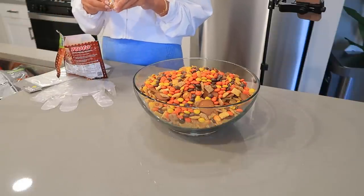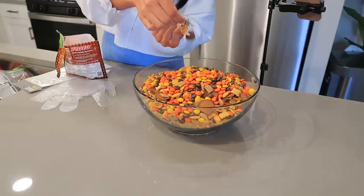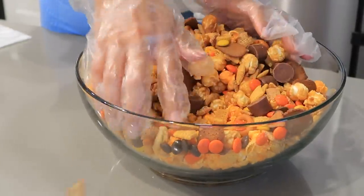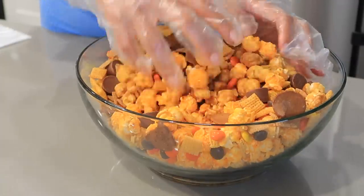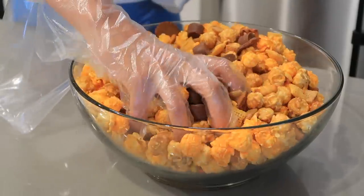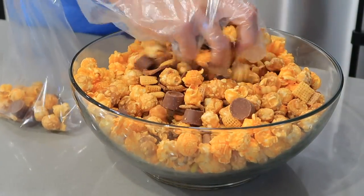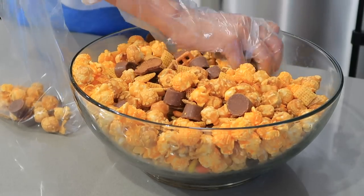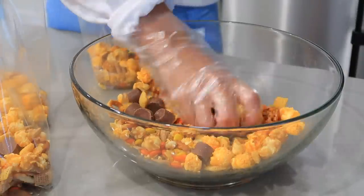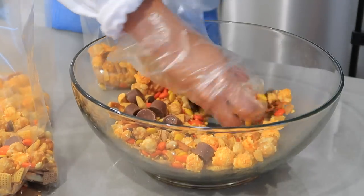And for this part, I'm just taking off the wrapper, not touching the chocolates at all. Now I'm just gonna mix it all together. Ooh, now I was gonna use a smaller bowl. Good thing I didn't, it was too small. Surprisingly, I need more popcorn. So I'm just gonna make a few and then get more of the stuff.